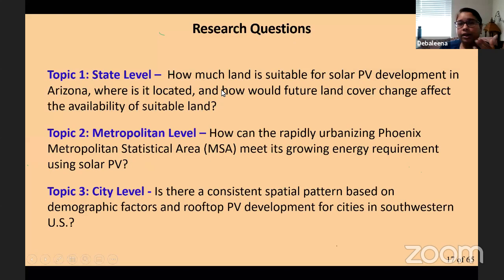Here I ask, how much land is suitable for solar PV development in Arizona? Where is it located? And how would future land cover change affect the availability of suitable land? Second, at the metropolitan level, how can the rapidly urbanizing Phoenix metropolitan statistical area, a rapidly growing city situated in the center of Arizona, meet its growing energy requirement? I'll show you where it is and we'll talk more about it.